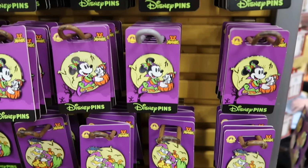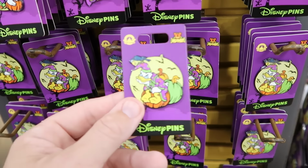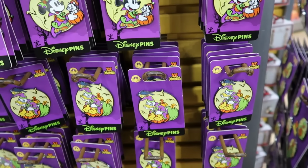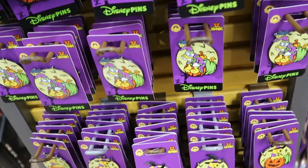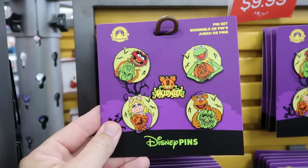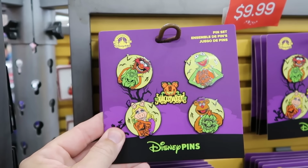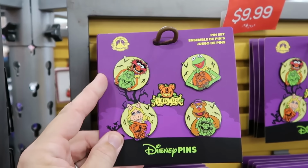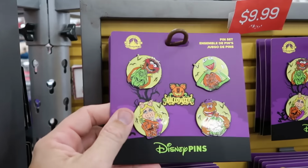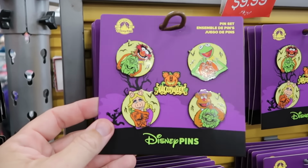Let's check out some of the other characters that they have. They have Donald Duck. Look at him just sitting there on top of some pumpkin. These are originally $15 a piece, now only $4. And then right underneath there, they have Winnie the Pooh. Also on the spinny racks, this is really cool. A set of four different pins from this year's Halloween celebration with Animal, Kermit the Frog, and Miss Piggy. These are only $10 a piece, marked down from $35.